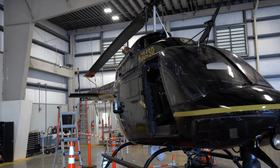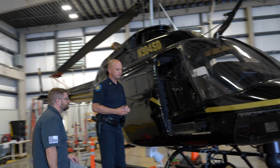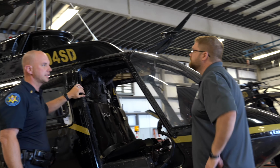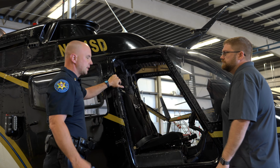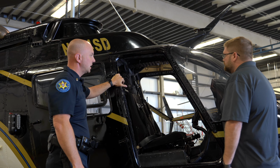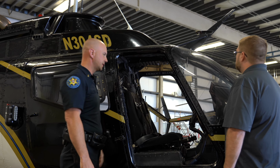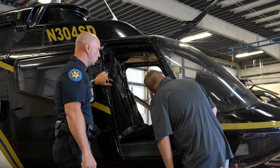Sure. So several years back, we had a chance to do a lot of upgrades in this helicopter. It's a military surplus helicopter, so we got it from the 1033 surplus property program. Okay. Back in the early 90s, somewhere like that. And it had all the old style military gauges. And so you upgraded a lot with glass cockpits.